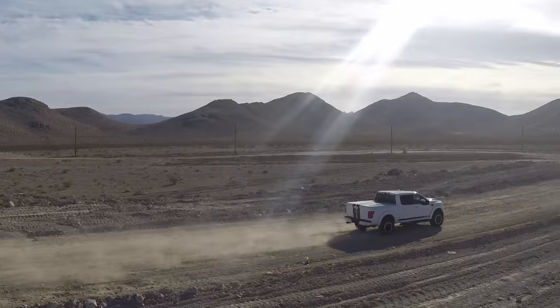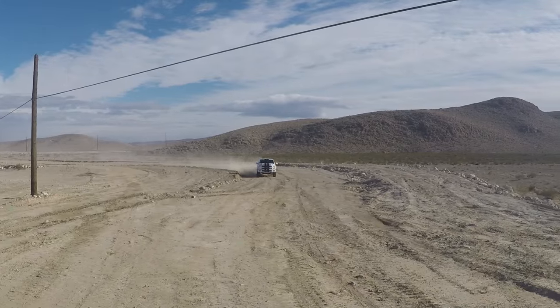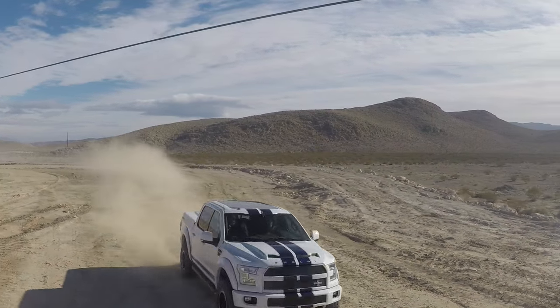The Shelby F-150 is available to purchase new through authorized Shelby performance dealers. It's immediately available, and it has a 3-year, 36,000-mile bumper-to-bumper warranty. You can go to ShelbyF150.com to get additional information.